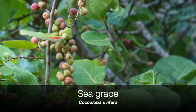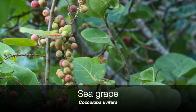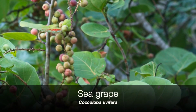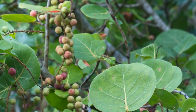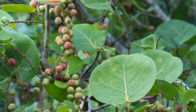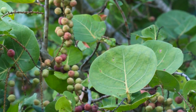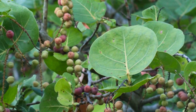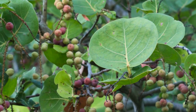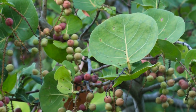Then no talk about native plants in Florida would be complete without mentioning sea grape. About the most salt-tolerant plant that's out there. If you live anywhere near the beach, this is a plant that you probably should have in your landscape. Sea grapes get really big when we don't have a frost, which we haven't had for quite a while, so there's lots of pretty substantial sea grapes out there.